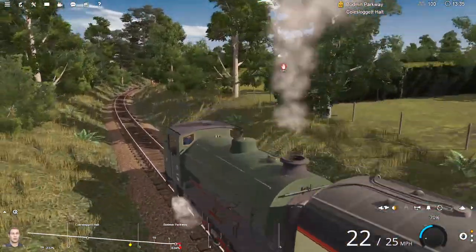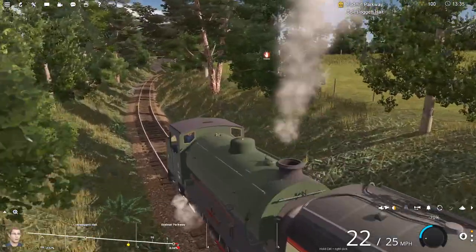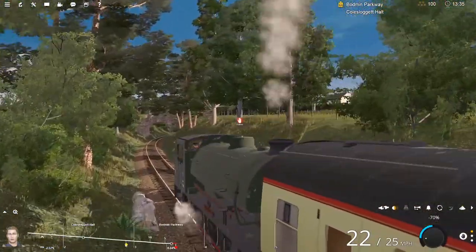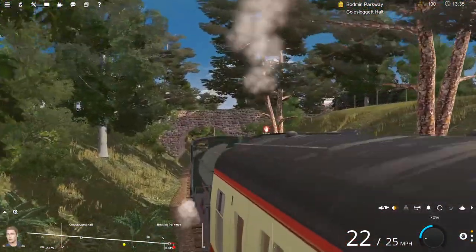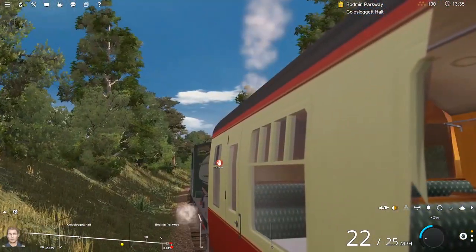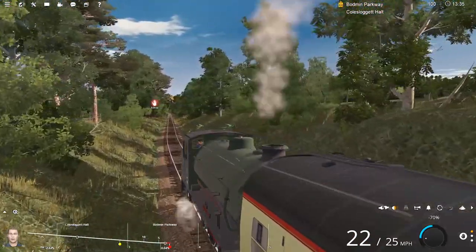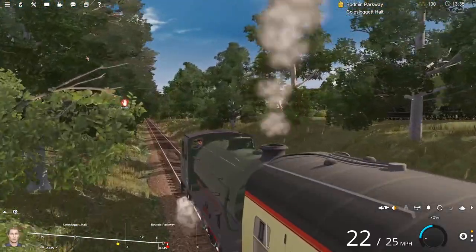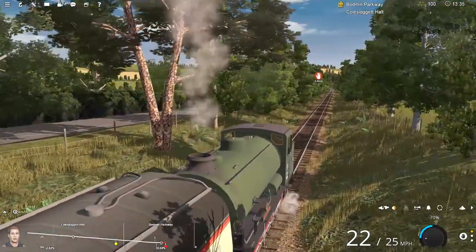It all looks very lifelike, and I just think this game is really quite underrated for what it is, because it really is a lovely looking game. The graphics have really picked up since the Trainz 2012 era. The new implementation of the Unreal Engine has really upped this game big style, and it's made Auran sort of get in with all the other modern sims, as it were. Because it looks nice, it runs smoothly enough, and it's not bad. It really isn't bad, guys.